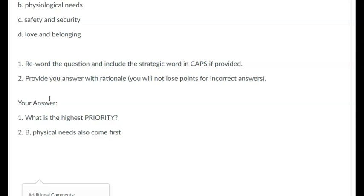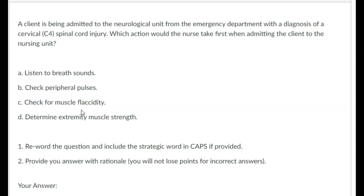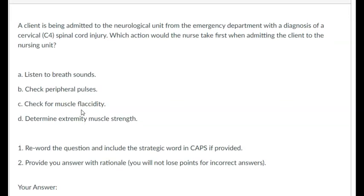So it's never black and white in nursing school. The maintenance of safety is an important consideration when working with clients who have delusions. Because it's saying we're okay physically, B wasn't the correct answer for that one. So let's look at this next one, see what we're thinking.